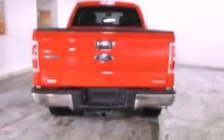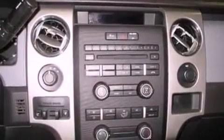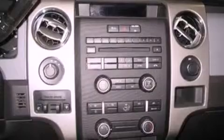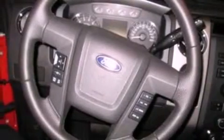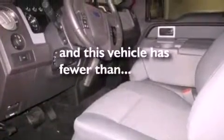commercial free Sirius satellite radio, and traction control and stability control systems. The following features are also included: air conditioning, a folding rear seat, cruise control, automatic locking wheel hubs, running boards, an engine immobilizer theft deterrent system, 12-volt power outlets, an anti-lock braking system, full power accessories, and this vehicle has fewer than 20,000 miles on the odometer.